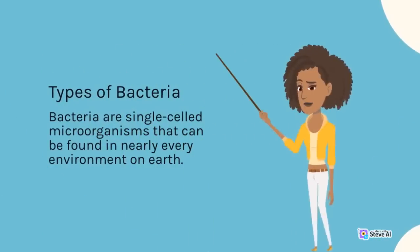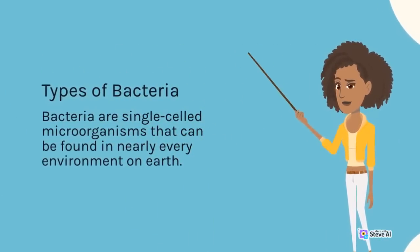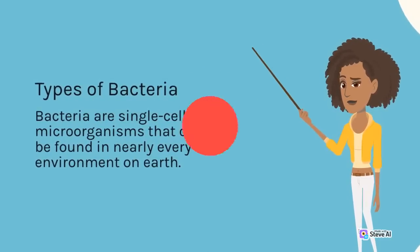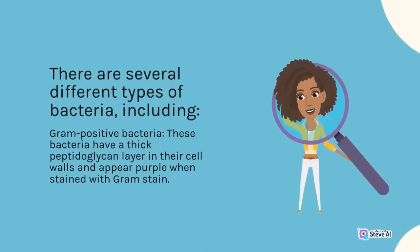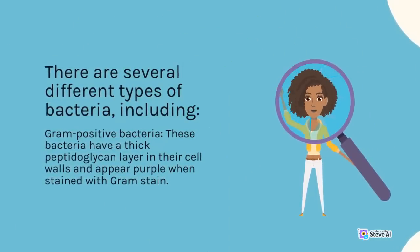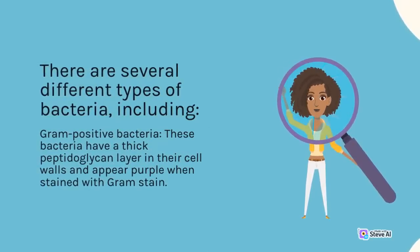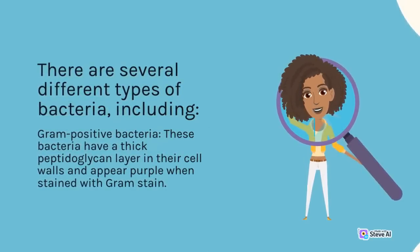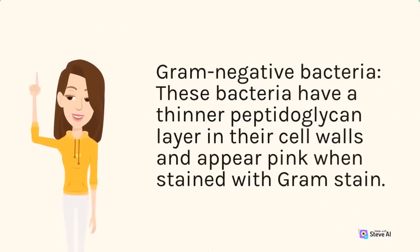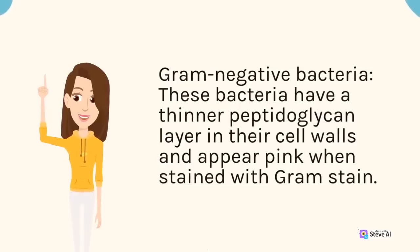Types of bacteria. Bacteria are single-celled microorganisms that can be found in nearly every environment on Earth. There are several different types of bacteria, including gram-positive bacteria. These bacteria have a thick peptidoglycan layer in their cell walls and appear purple when stained with Gram stain. Gram-negative bacteria. These bacteria have a thinner peptidoglycan layer in their cell walls and appear pink when stained with Gram stain.